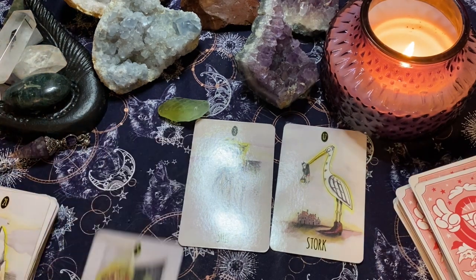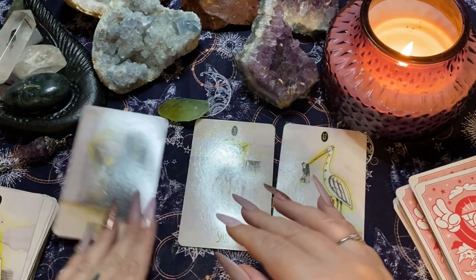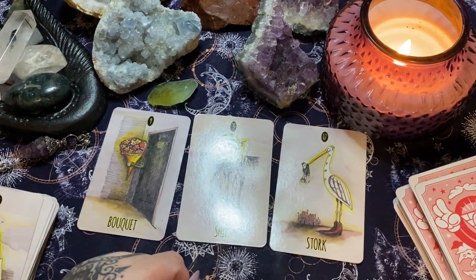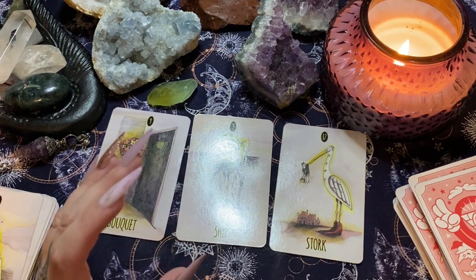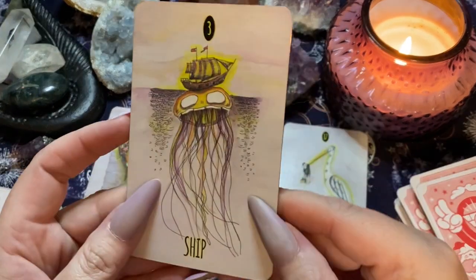You see the flowers, but yet do you see how this person's kind of hiding in shadow? I scuffed my nail, ignore that. Kind of hiding in shadow. There's something deeper than what you are going to initially see when it comes to this connection, okay?